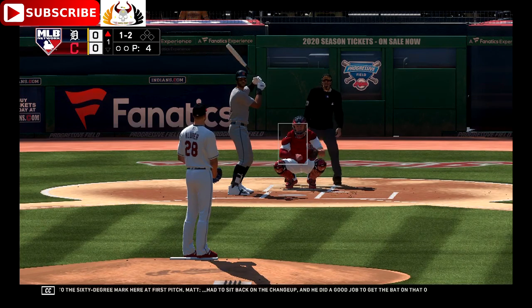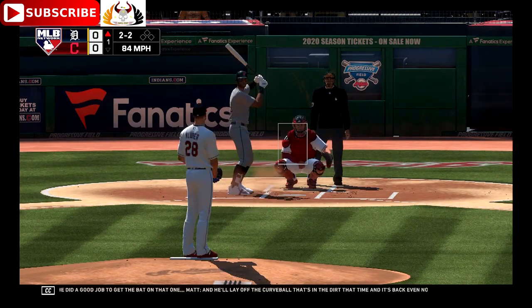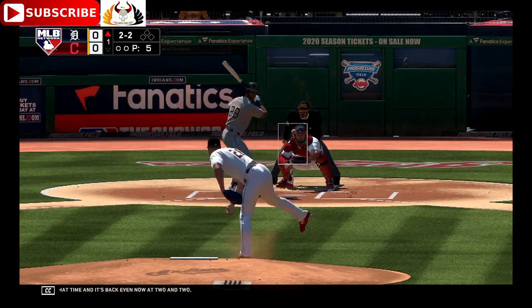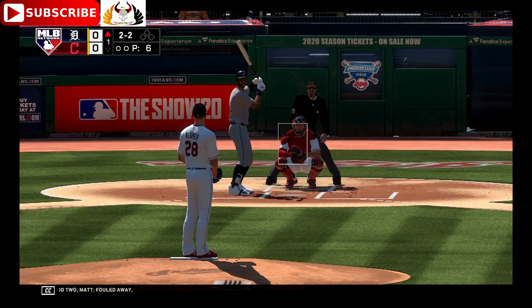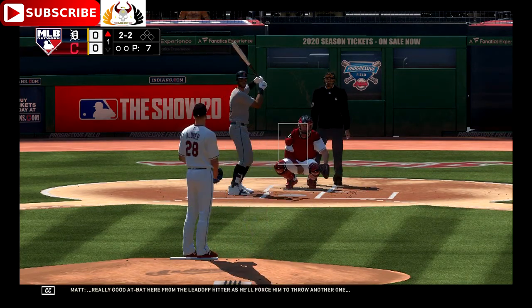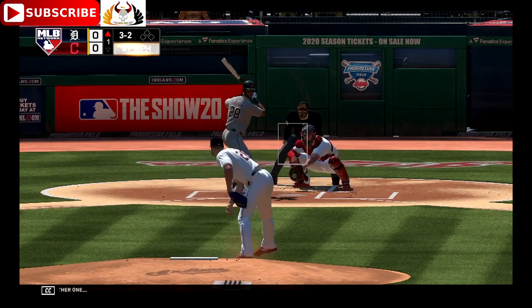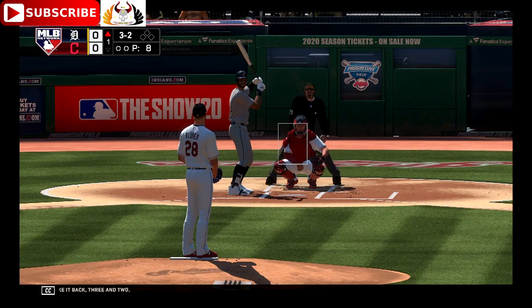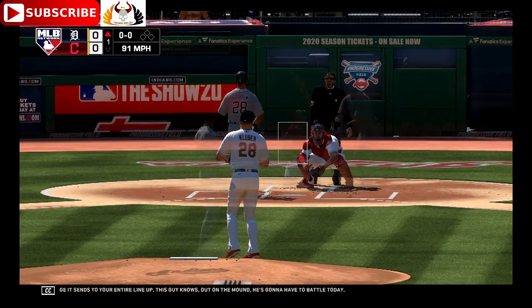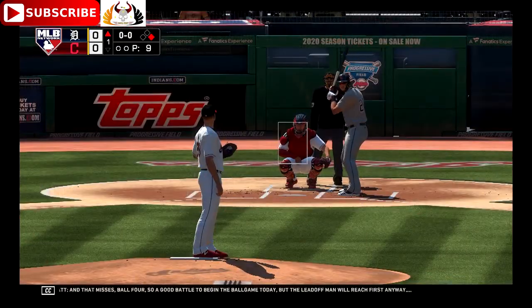Had to sit back on the changeup, and he did a good job to get the bat on that one. And he'll lay off the curveball that's in the dirt that time, and it's back to even now at 2-2. Fouled away. Really good at-bat here from the leadoff hitter as he'll force him to throw another one. Cutter, and it doesn't make it back. 3-2. What an amazing AB right here, and what a message it sends to your entire lineup. This guy knows out on the mound he's going to have to battle today. And that misses, ball four. So a good battle to begin the ball game today, but the leadoff man will reach first anyway.